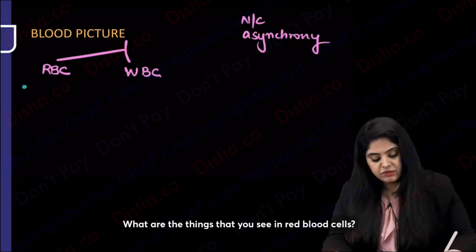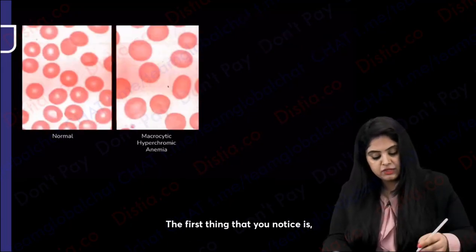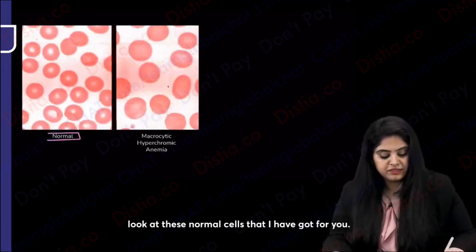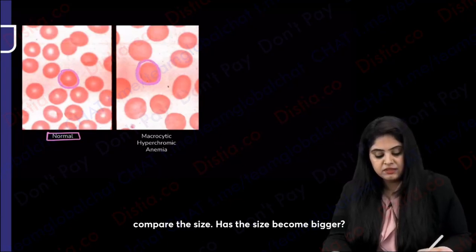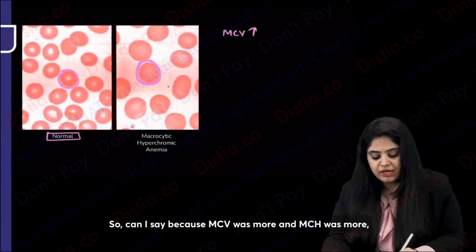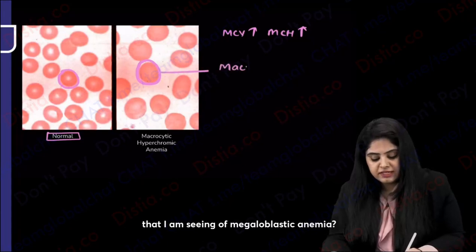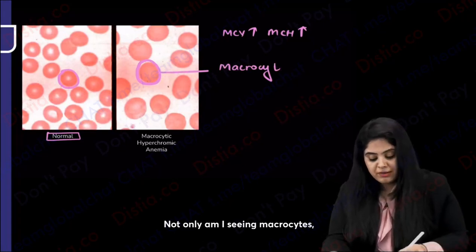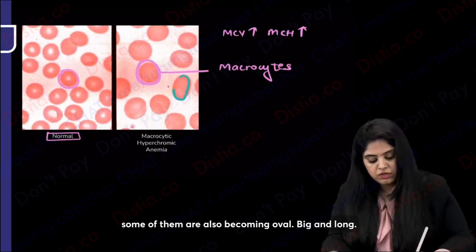What are the things that you see in red blood cells? Let us see and then come back and make a list. The first thing you notice: look at these normal cells that I've got for you. But now look at the cells over here. Compare the size. Has the size become bigger, with no pallor? They are all full. So can I say, because MCV was more and MCH was more, these are the macrocytic cells of megaloblastic anemia? Not only am I seeing macrocytes, some of them are also becoming long ovals, big and long.